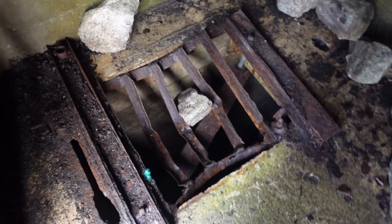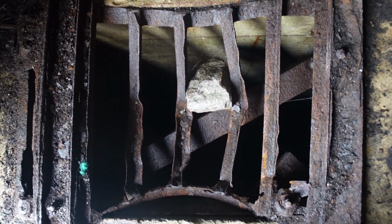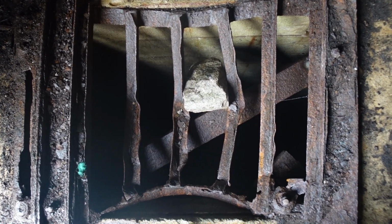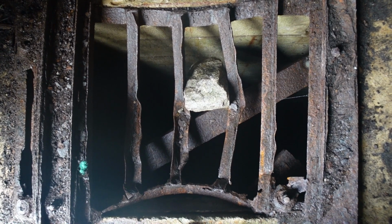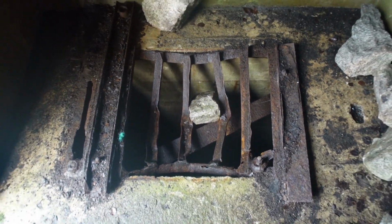So it's actually blocked from the top here, but if you listen carefully, you can hear that there's water dripping down there. You can test it like this. Cuckoo! Yeah, definitely a tunnel down there. Let's check it out, guys.